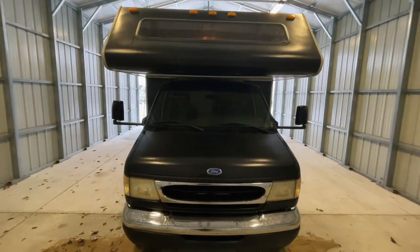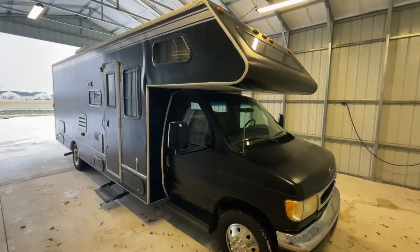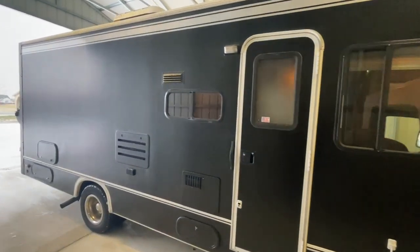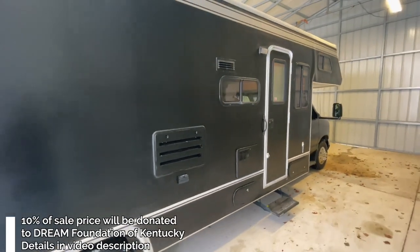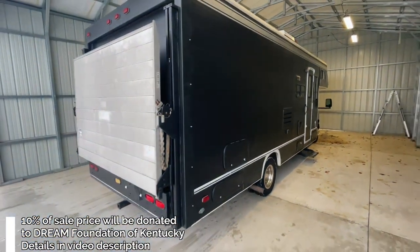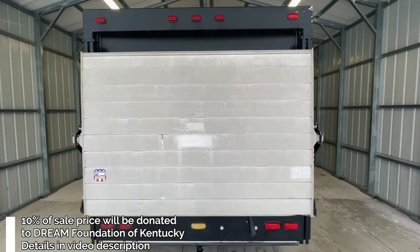We're going to start off differently on this 1998 Four Winds Fun Mover. This unit was consigned to us by the previous owner, who used this toy hauler to help fulfill his son's lifelong dream of seeing historical sites around the United States. We will be donating our commission from this sale to Dream Foundation of Kentucky in honor of Mitchell Barnes, who suffered from Duchenne muscular dystrophy and unexpectedly passed away recently.